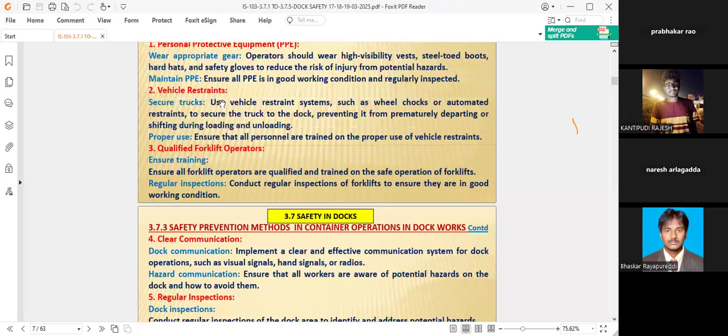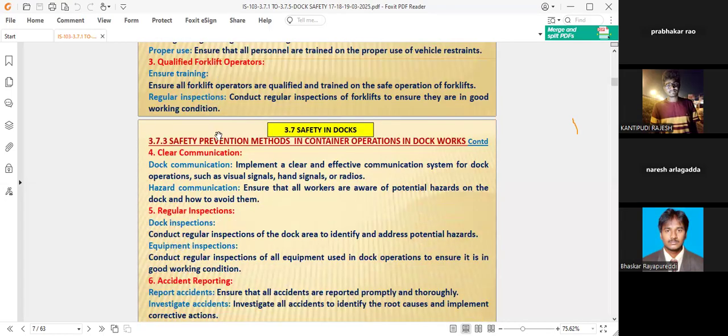That's why equipment maintenance is also very important. Clear communication is there, dock communication to the top management. Top management means ship management, and the agile communication is also very clear, and the history has to be given to the ship management before the contractor is awarded by the dock. Clear communication means dock communication.